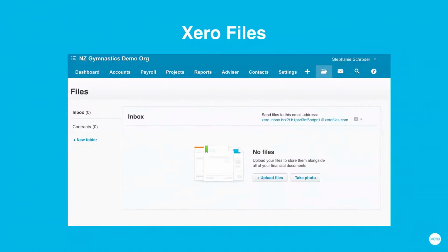You'll see a really handy side-by-side view so you can easily key in the details from the file into Xero. It's an efficient way to enter data while attaching an electronic copy of the document as well. As you add items to transactions, they'll be cleared out of the inbox so you know what's left to be actioned.